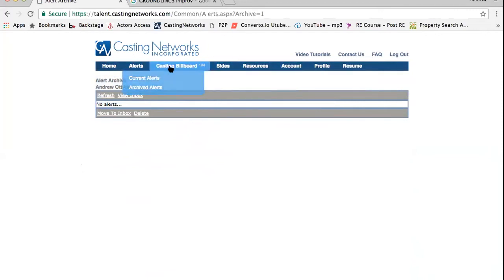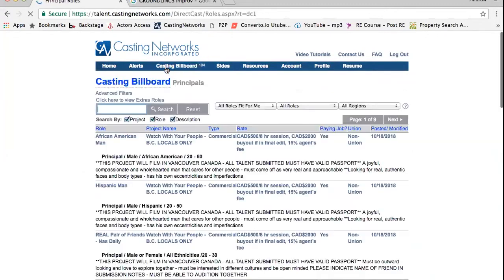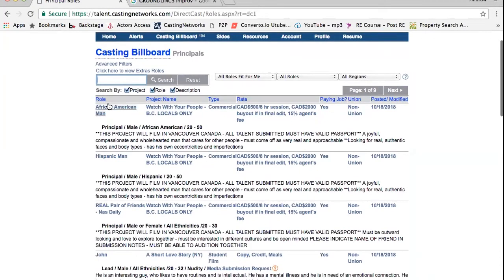Let's see. I'm just going to go through the top here really quickly. The casting billboard is where you will find all the castings, and you can click on them individually for more information.